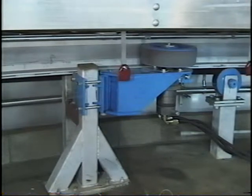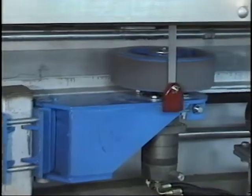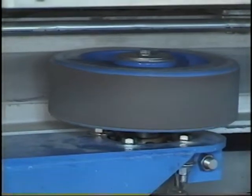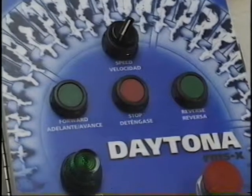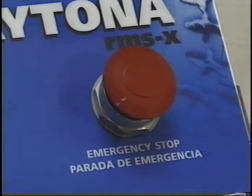One to three, again depending on the size of the rotary, hydraulic drive motors rotate the platform at variable speeds in forward and reverse directions. Rotation speed and direction are controlled from an easy-to-use control panel. An emergency stop button kills all hydraulic power, which will stop the platform.